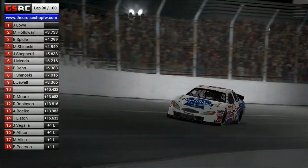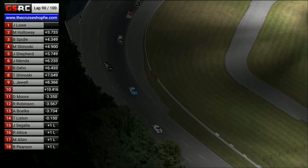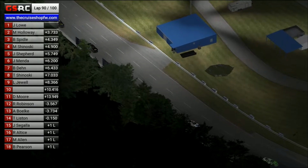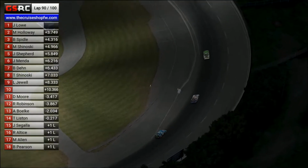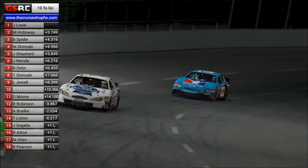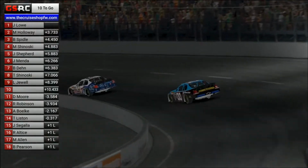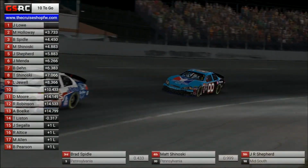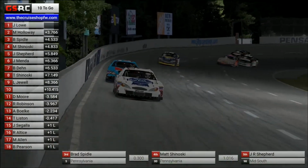They know, and now Tim Shinosky is back there, and he's hunting him down. Shinosky's on a tear. I think I know who saved some tires here for the end. I believe that's Matt Shinosky, actually, that's gaining up to him on the double I. Tim's running. Sorry. Yeah. Got 2 of them out here. And Tim, for his fans, he is down in 8th position right now. Not faring too badly, especially considering he will get the pole if he finishes there for next week.